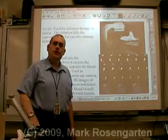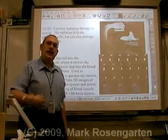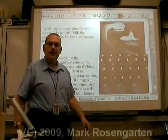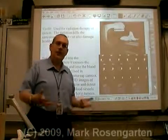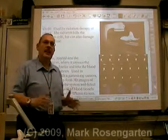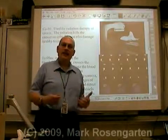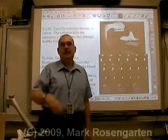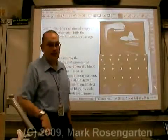Cobalt-60 is used as a source of gamma rays that's used in gamma knife therapy. You can use it to kill cancerous cells. The downside is it can also kill healthy cells, but medical science has been able to get the beam of gamma rays down to a very, very fine point, minimizing the collateral damage to surrounding tissue.